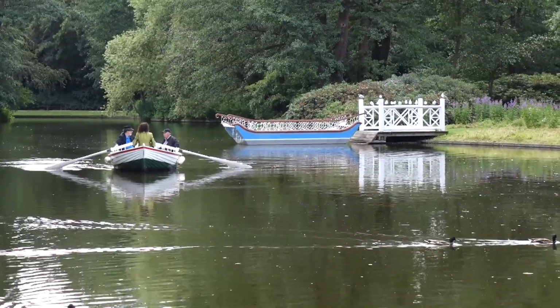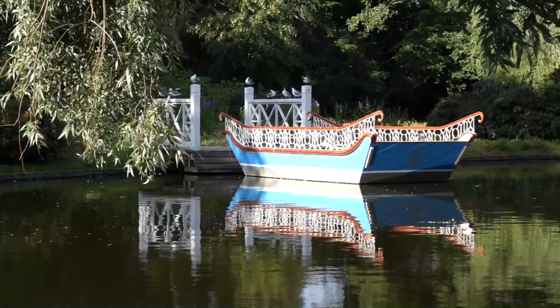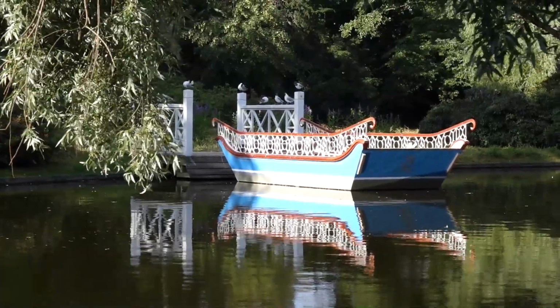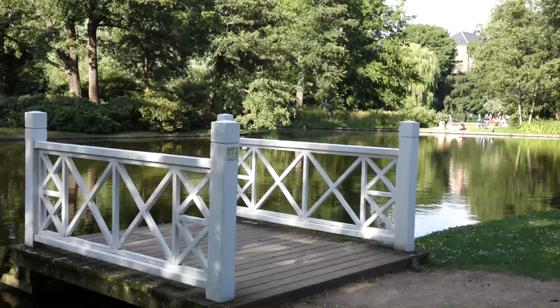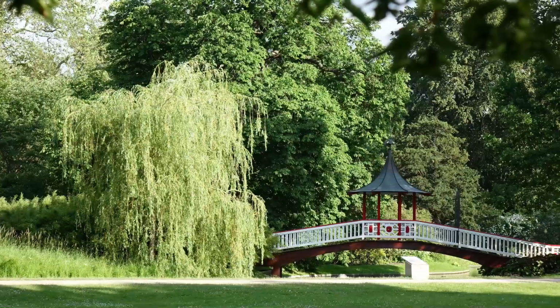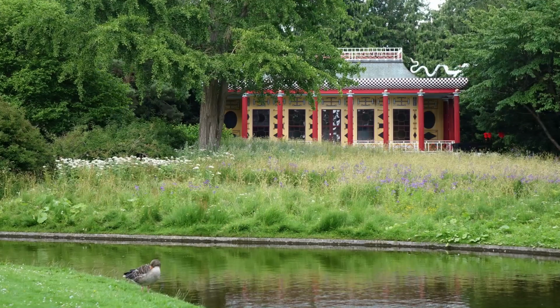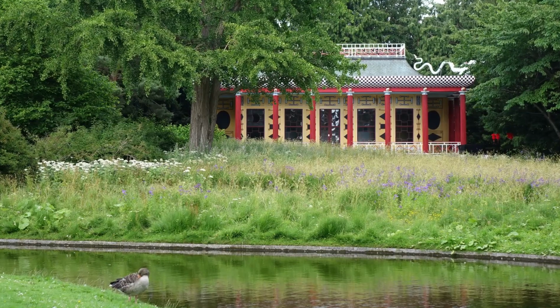As well as the lake, the park has a network of canals and pleasant shady pathways. The Chinese Bridge was used to access the Chinese Pavilion, built as a royal tea house.